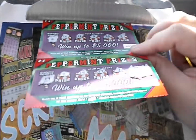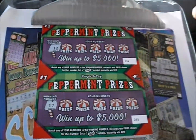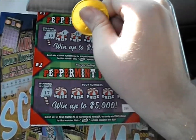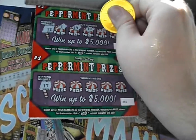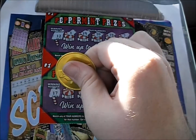All right, let's see if we can add some more to that, though. Would be real nice, to be honest with you. Number 12. There's a plain 1. There's a 19, a 10, 14, and a 6. Nothing on that one.